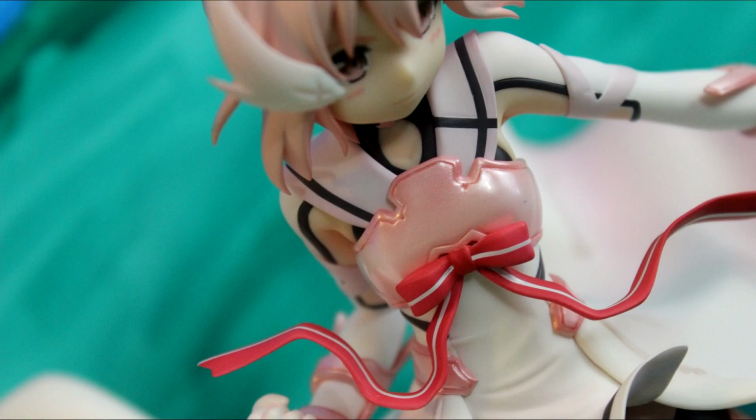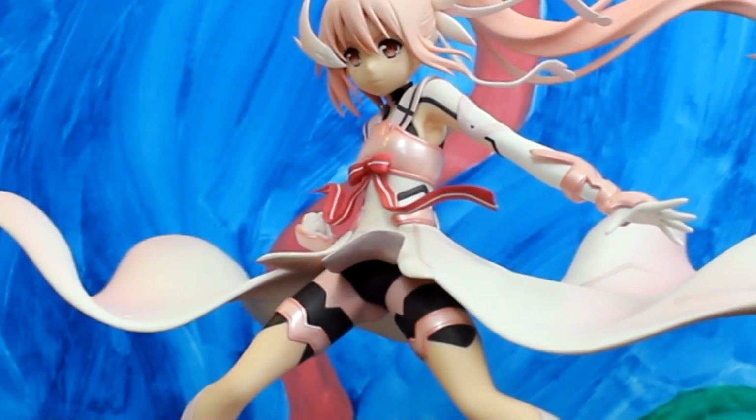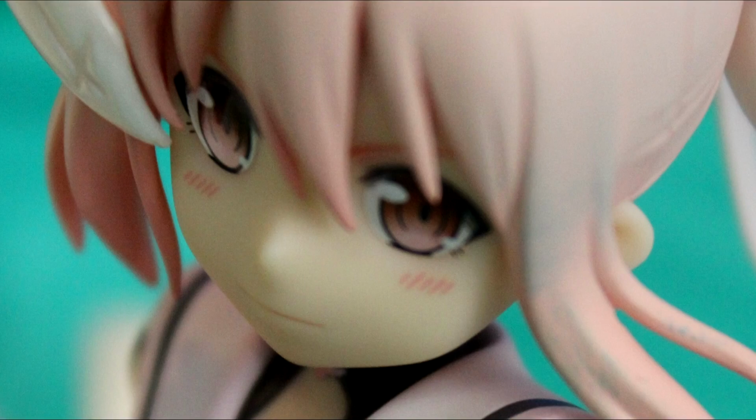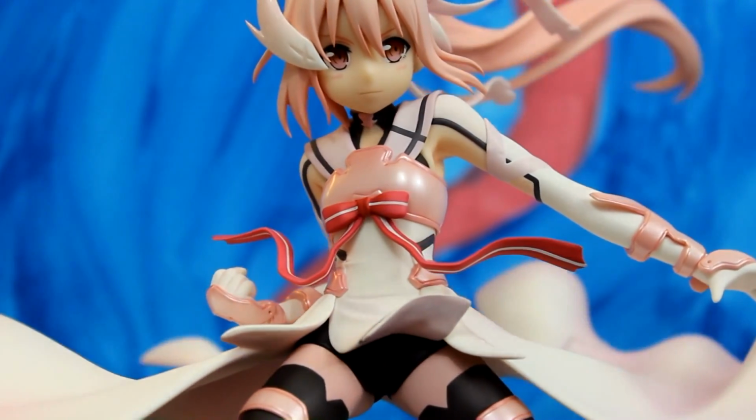Upon closer inspection, we can see just how many little details went into making Yuna come to life. We have different textures and finishes throughout, which were carefully crafted to give you those crisp and clean lines. Adding to that, one satisfying expression and a cute booty, Yuna definitely deserves a spot on our list.